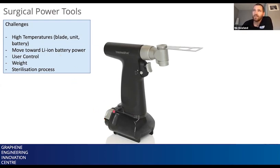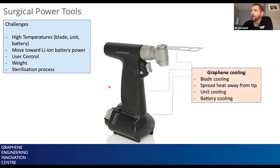The move towards lithium ion battery power is another challenge, but also moving towards more dense ways of generating power, of storing power, but also user control, the weight of it, and also sterilization. And I think for all of these, there's a potential graphene opportunity. So I mentioned cooling, thermal management, as the main challenge. There may be opportunities to introduce graphene materials to these blades, whether as channels on top or within the structure.